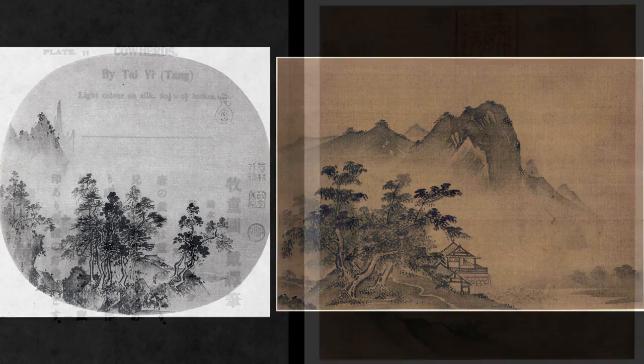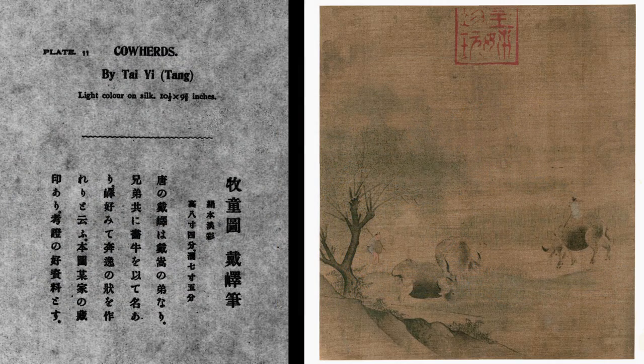Next, please. The 11th leaf has a crazy attribution to the Tang period master Dai Yi, younger brother of the more famous Dai Sung. Both of them were specialists in painting water buffalo, and much later, paintings of that subject were sometimes ascribed to them purely for their subject. The painting seems to be late Sung in date.